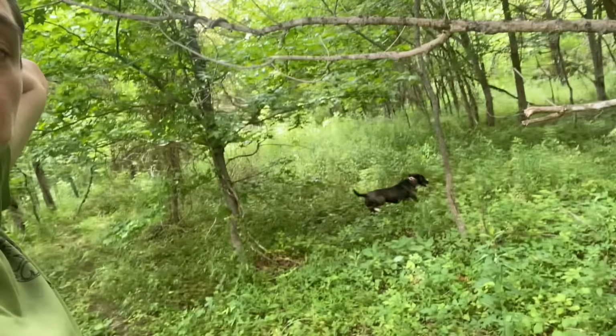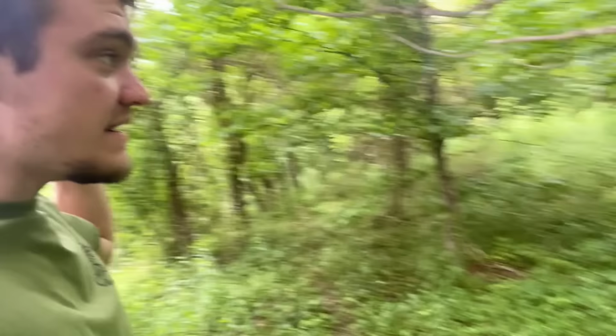The cool thing is that May, being an elite squirrel dog, does not actually chase turkeys because she knows a turkey is not a squirrel. So we can safely walk past the turkeys and May's not gonna go eat them, which is awesome.